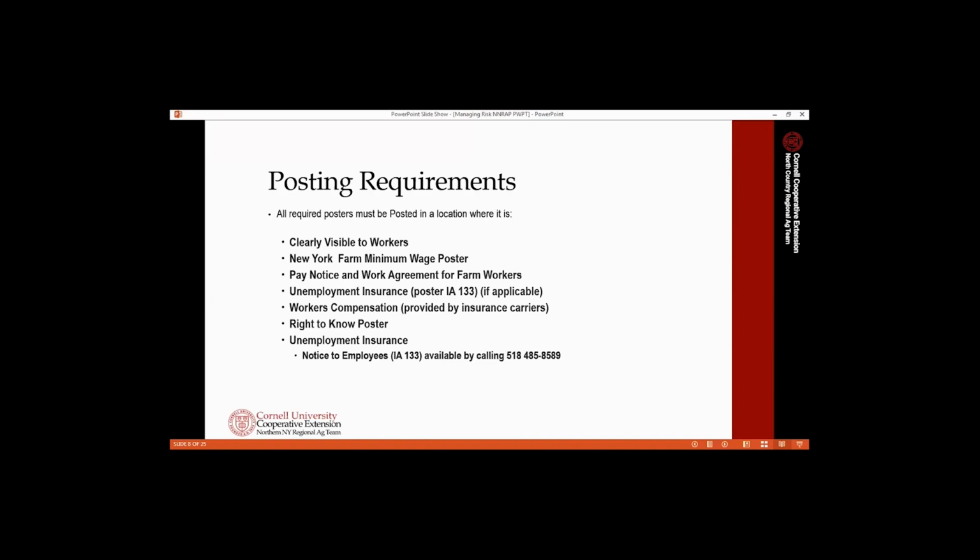And then there it is again. I said the unemployment insurance, and there it is, and that is the number to call to get your poster, because that is not anything you can find online. Your workers' compensation poster is provided by your insurance carrier. Usually you get it the first of the year. Somehow some of these posters seem to come up missing. I recommend that maybe you make a copy, especially of the workers' compensation poster.